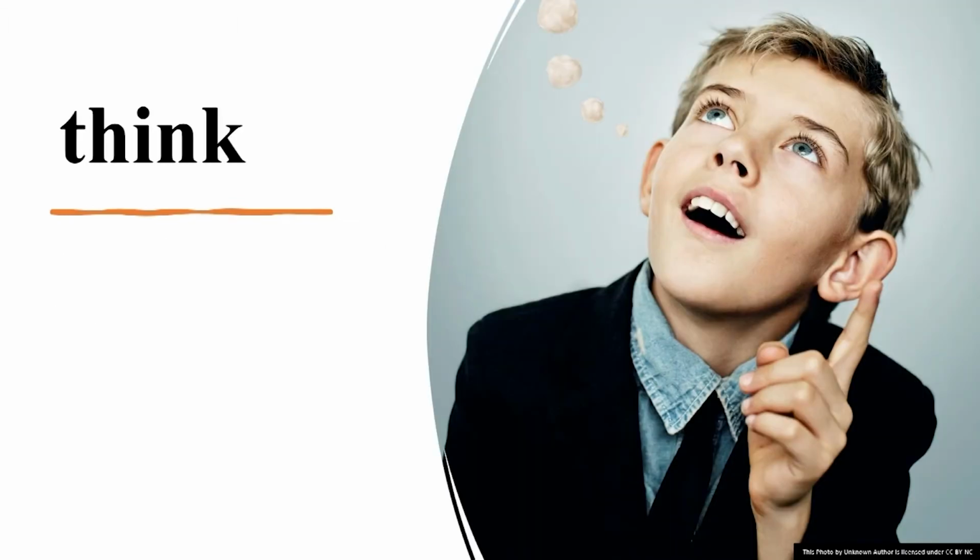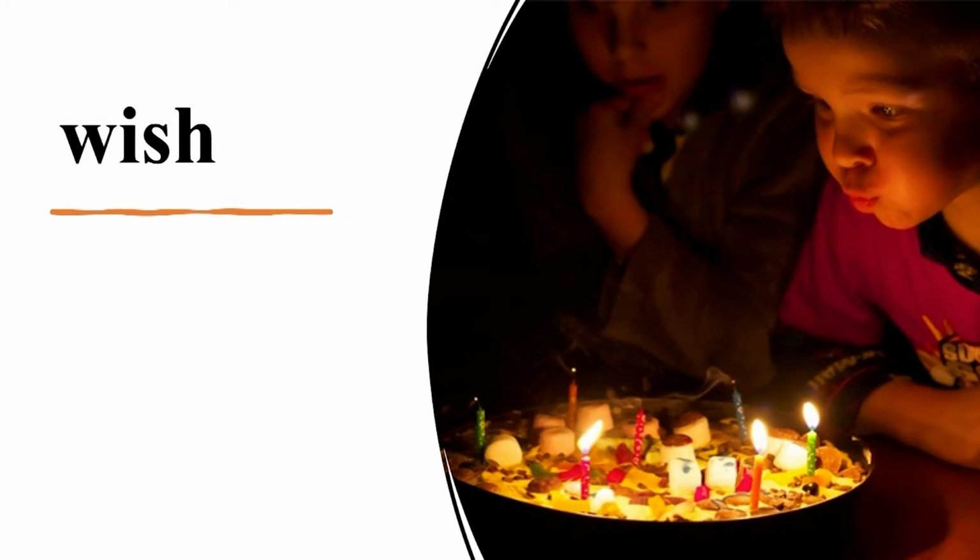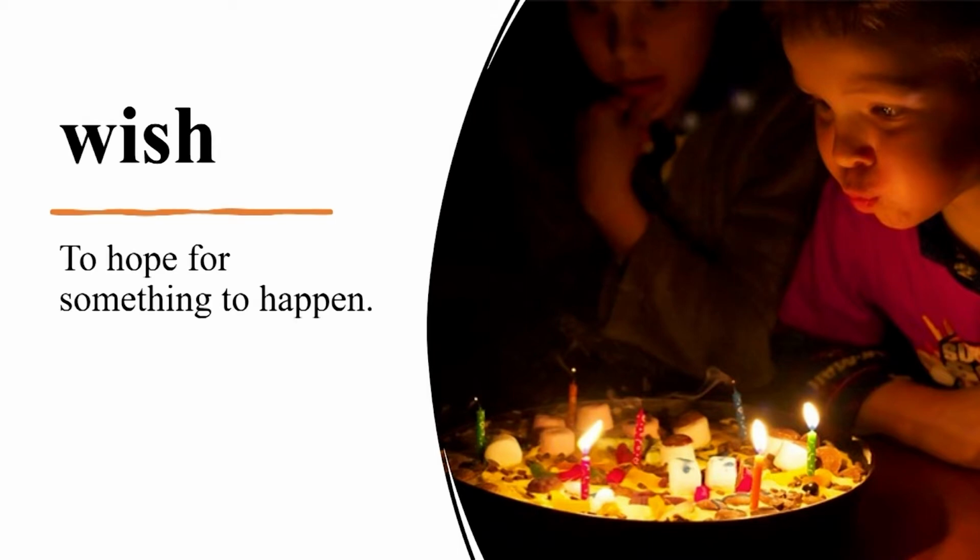Our next word is think. Your turn. Great job. Think means to form or have in the mind. Think. Your turn. Here is the word wish. You go. Yes. To wish is to hope for something to happen. Wish. One more time.